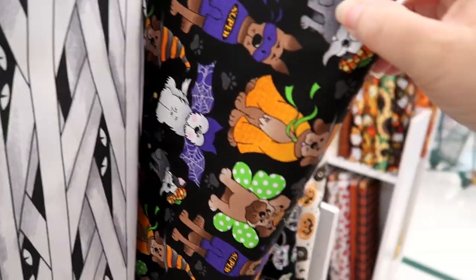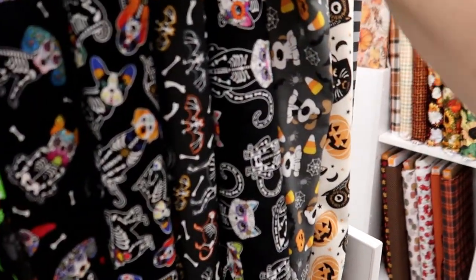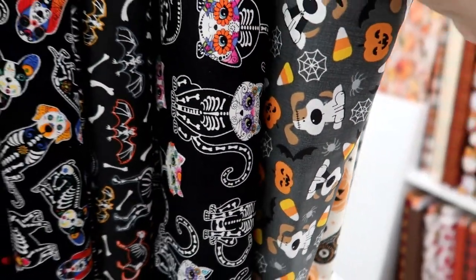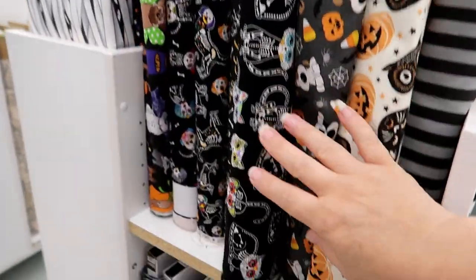Oh my gosh. Little dogs in costumes. Oh, these are really cute. Cats. Oh my gosh, this dog right here reminds me of Odie from Garfield, doesn't he? What do y'all think? Oh, we got some more vintage look here. I like this. Okay.